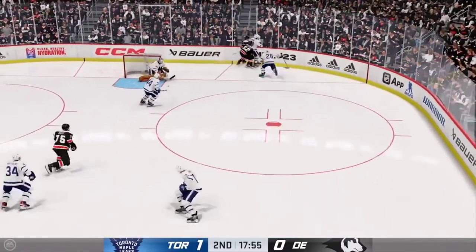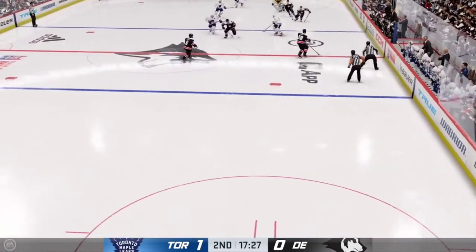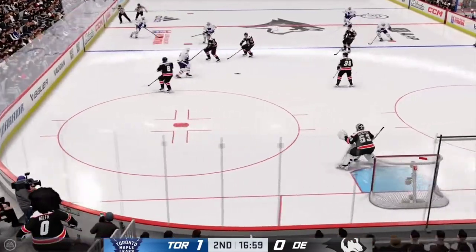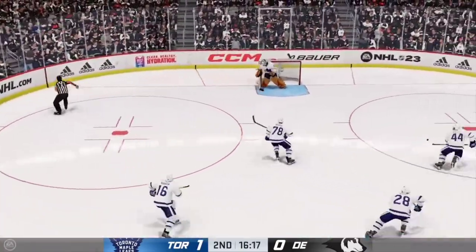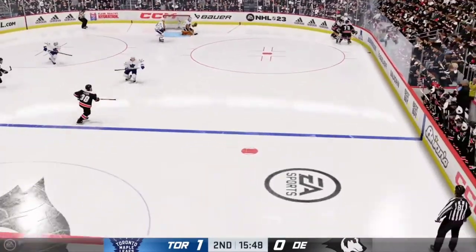Toronto's got the puck along the wall. Unable to reach that one. Handles the pass. Matthews looks so good out here again. I'm telling you, James, you score an overtime winner, your confidence starts to grow. You get into the next game, he's got another goal already. I'm expecting more from him.